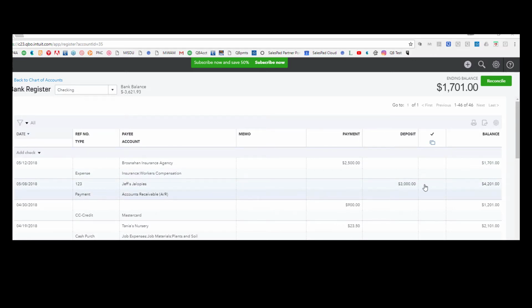Craig's Landscaping and Design Services had recently collected a $3,000 payment from Jeff's Jalopies on an open invoice for the installation of some concrete fountains. They were happy to receive the payment because Craig's Landscaping and Design owed $2,500 to the insurance company for workers' compensation. This amount was due, so after Amy deposited the $3,000 at the bank, she dropped a check off at the insurance agency. Everything looked like it was on the up and up because once the deposit went in for $3,000, they could cover the $2,500 check written to the insurance agency and still have a little over $1,700 to spare. But just 2 days later, that's when all heck started breaking loose.